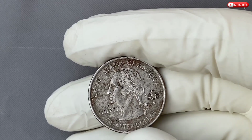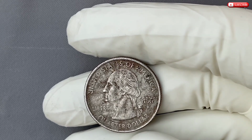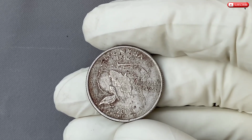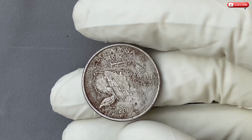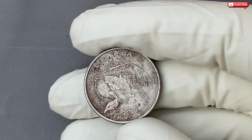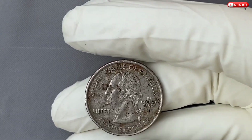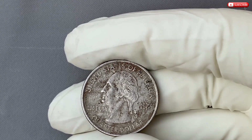To fully appreciate the Louisiana quarter, we first need to understand the context in which it was minted. In 1999, the United States Mint launched the 50-state quarters program, a project designed to honor each state in the Union with its own unique coin design. The idea was to celebrate America's history, culture, and geography by showcasing each state's unique attributes. Over the course of a decade, 5 states were introduced annually, with Louisiana making its appearance in 2002, along with several other states.